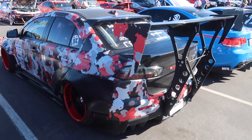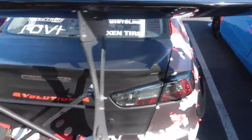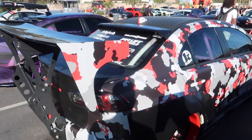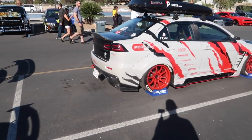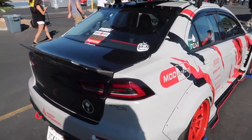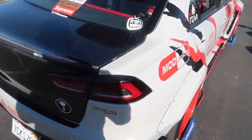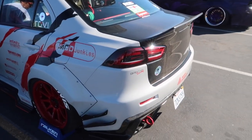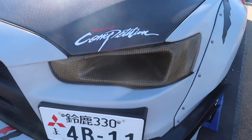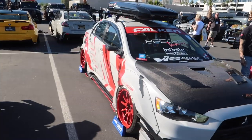Guys, we finally found some Evos. Look at this thing. Ooh, that chassis mount though. Oh my gosh, I'm in love. Ooh, I like that a lot. And then we found another one too. Yeah, this one's sick. Look at that duck bill. Oh, and those tail lights. Oh my gosh, I like that a lot. Wrap's cool. Yeah, oh, I love that. Look at this, guys. Feeds straight in. That's crazy. Yeah, that's dope.